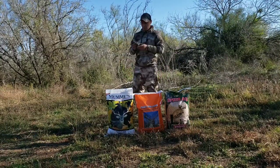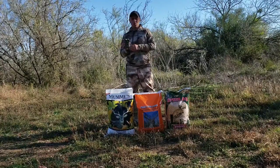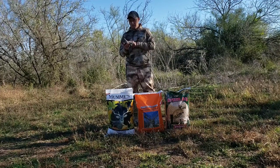We're going to see. We're going to be setting up some stealth cams over the corn to monitor how they do. We're basically going to try to put these on video mode.